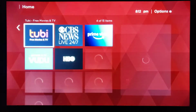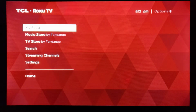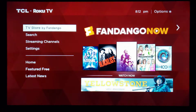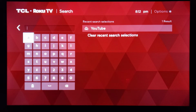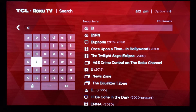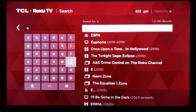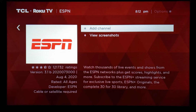Easy to download and install apps. Maybe I'll download an app too, guys, to show you how that works. So let's go into search, guys. We want to search some channels, maybe ESPN. That might be something you guys might want to watch or download. So I already saw it coming, which was pretty good. So say we want to install ESPN.